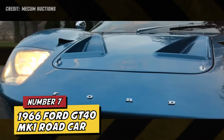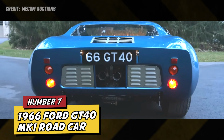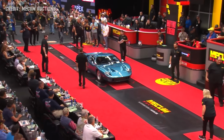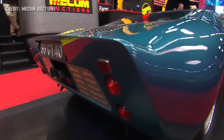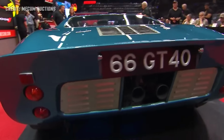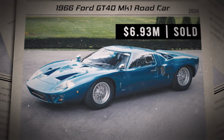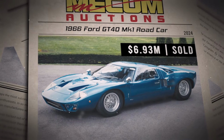Number 7, 1966 Ford GT40 Mark I road car. The 1960s were a golden age for automotive legends, and the Ford GT40 is no exception. Earlier this year in January 2024, a stunning 1966 Ford GT40 Mark I road car crossed the block at Mecum's Kissimmee auction, fetching a remarkable $6.93 million.